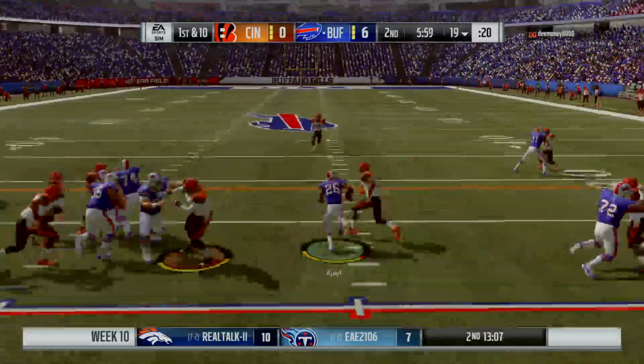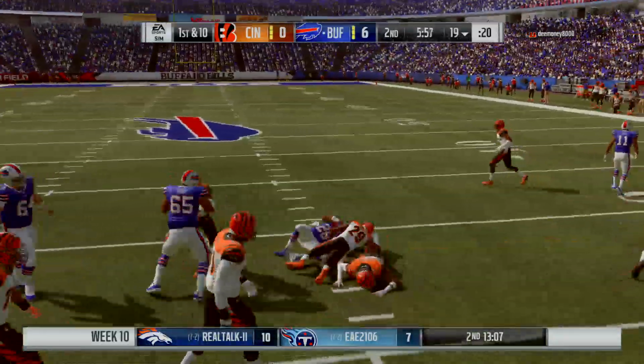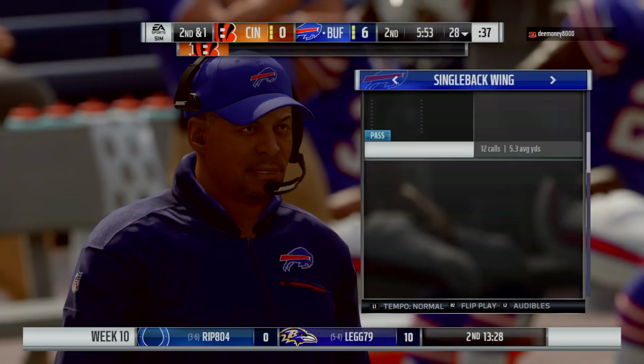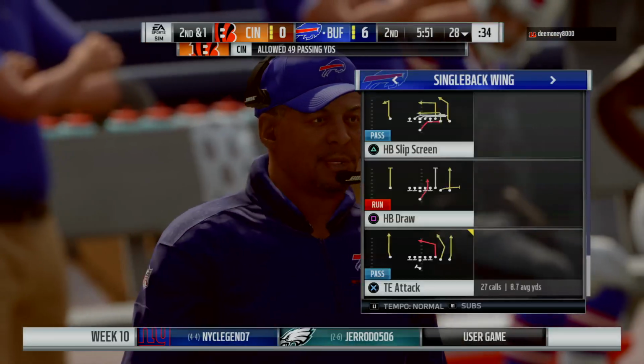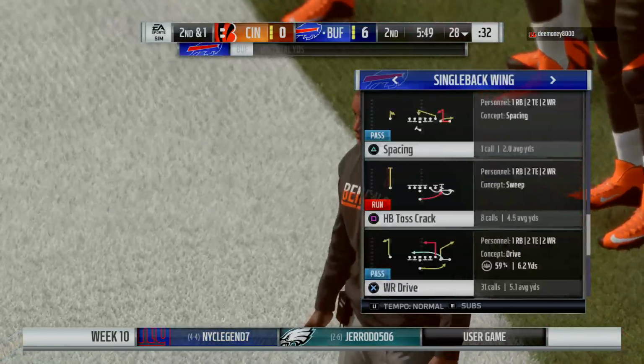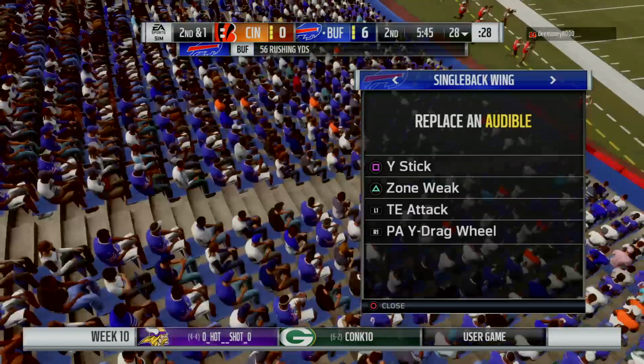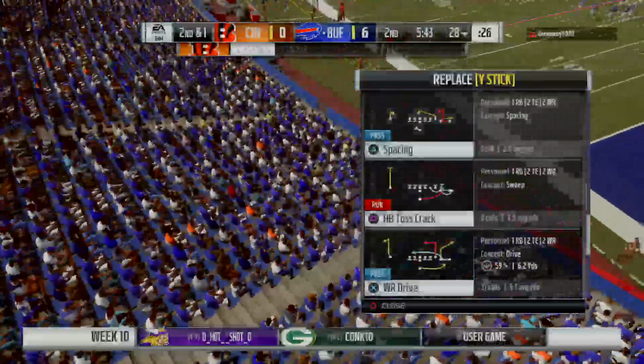Here's a handoff to Ajayi to begin the drive. And he'll be brought down here at the 28. Nine yards is the pickup there, and they'll have a 2nd and 1. First play of the drive, let's give credit all around. Excellent blocking, but the guy carrying the ball, he was the finisher. A really nice run.